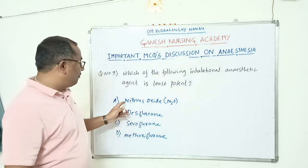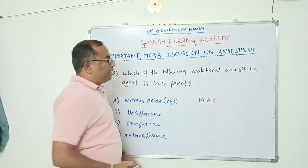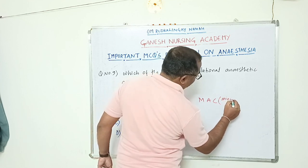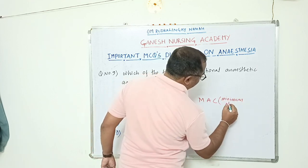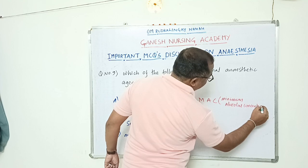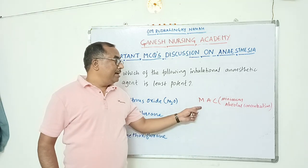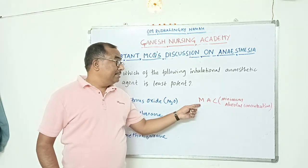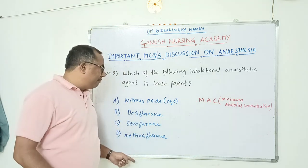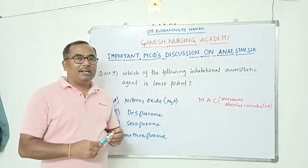The potency of these inhalation agents depends upon the MAC value. What is MAC value? That is minimum alveolar concentration. The inhalation agent which has a high MAC value is the least potent. The inhalation agent which has a low MAC value is the most potent. So we need to know the MAC value of all these agents, then we will come to know whether it is the least potent or the most potent.